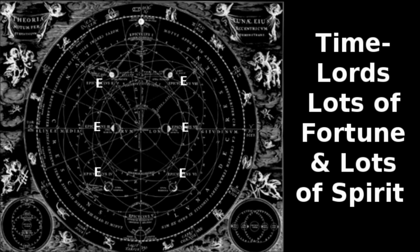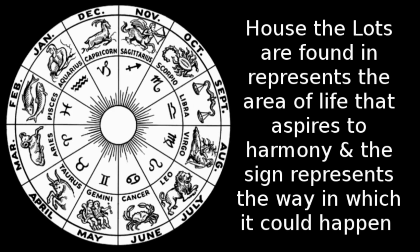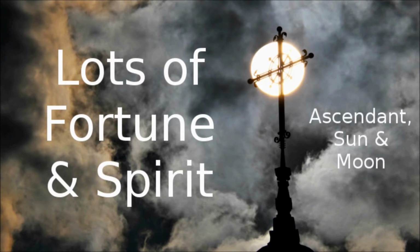The two other Time Lord techniques are the Lots of Fortune and its complement, the Lots of Spirit, depicting the well-being of fortune, body, and health, from intentions of fortune under circumstances out of your control to actions of spirit in your control, while perhaps revealing hidden significances of certain causes or events. The house the lots are found in represents the area of life that aspires to harmony, and the sign represents the way in which it could happen, symbolizing the path of least resistance. Weak and unaspected lots represent happiness that comes at a price.